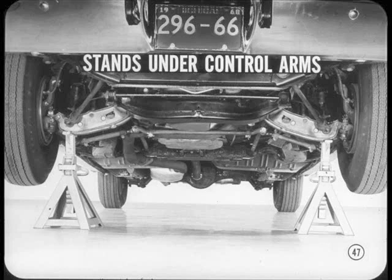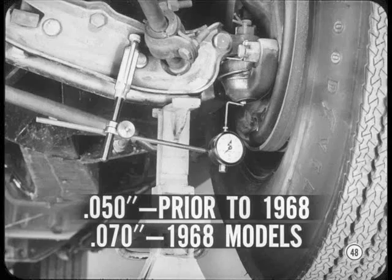Install safety floor stands under both lower control arms. Stands should be placed as far outboard as possible so that the car will be stable. The upper control arms must not contact the rebound bumpers. On all models built prior to 1968, except Imperials having a preloaded lower ball joint, vertical movement between the ball and its socket must not be more than 50 thousandths. The specification for 1968 models, except Imperial, is 70 thousandths.